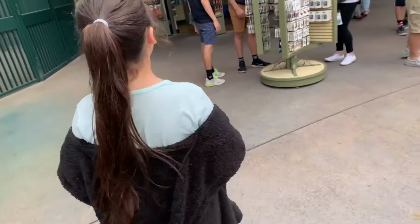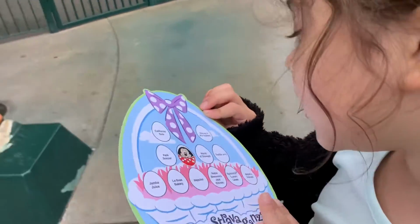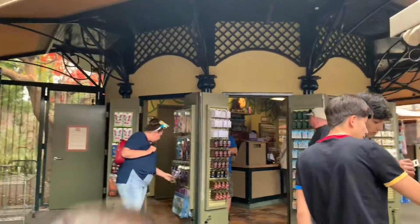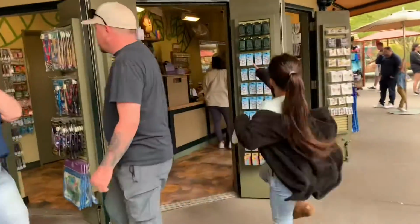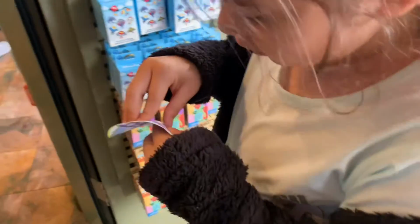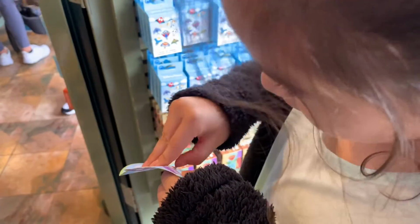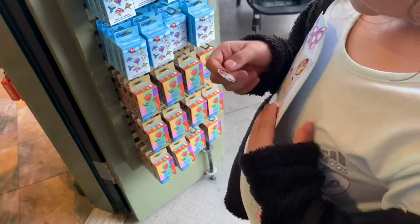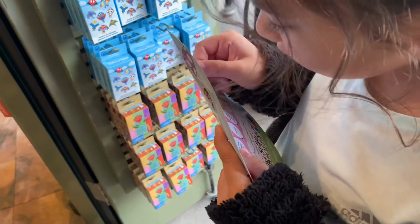All right, where are we at, Jess? Disney Pin Traders. Yeah, Traders. Okay, we gotta find which one it is. You found it where? Right there. You gotta show us. Take us in there. Okay. This one. The red one. Dale. Let me see.